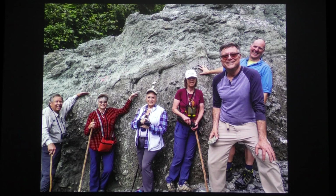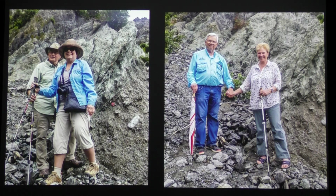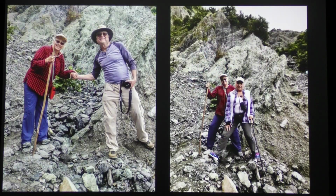So here we are, a group putting their hands on the line between the two plates. But we did more than that. The couples lined up, and we'd have one couple on one plate, one couple on the other plate, separate, hands across a continent. They're not really continents, but we can call them continents, plates. So here are two couples, and Bob didn't join Kathy here for some reason. So Marilyn is pinch hitting for Bob on this one, but there we are.